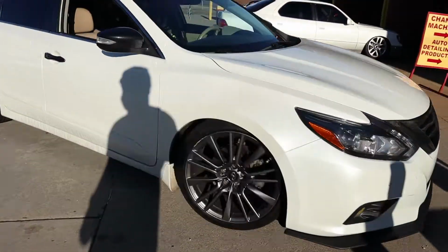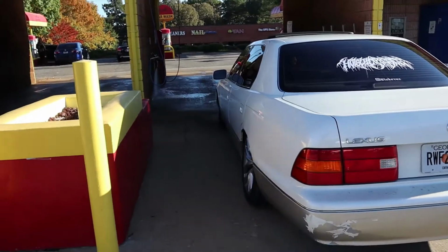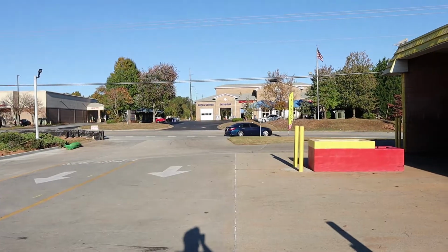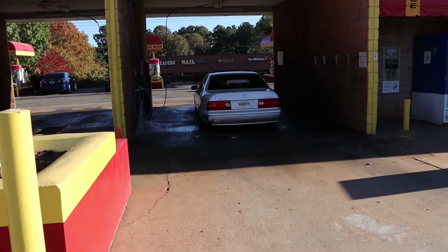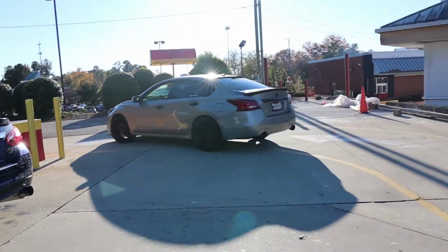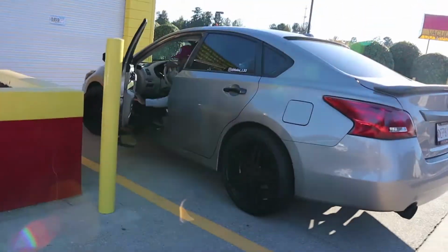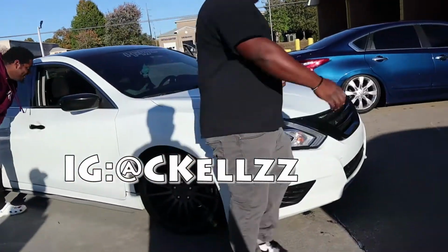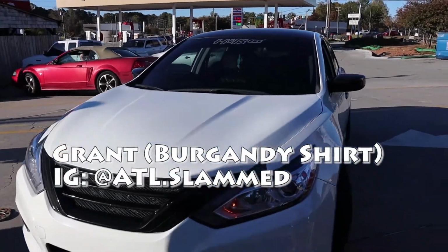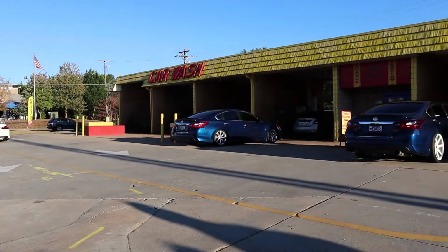There we go. Look who else pulled up. I missed the cold start. Well, it ain't a cold start, but I missed the start. There you go. About to get that fast emission. We just got Altima after Altima pulling up. Alright, he rolling out now. Dope meeting new people, even though I've been following him on Instagram for a minute.